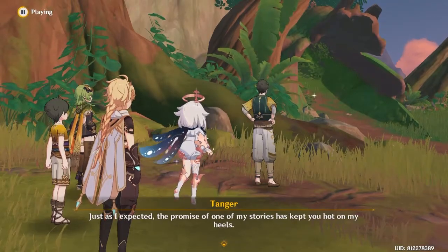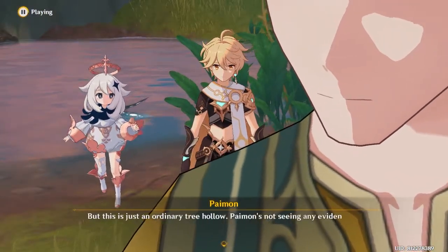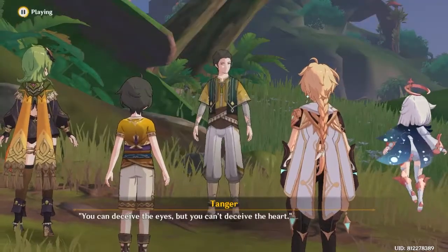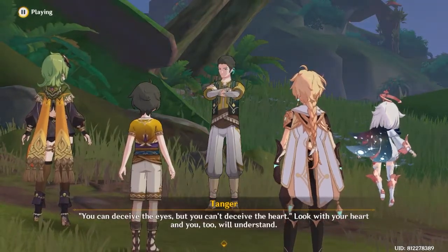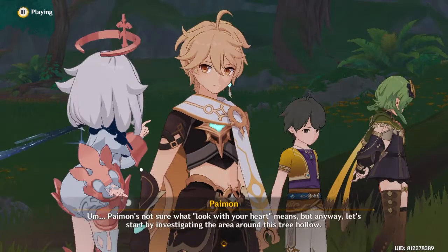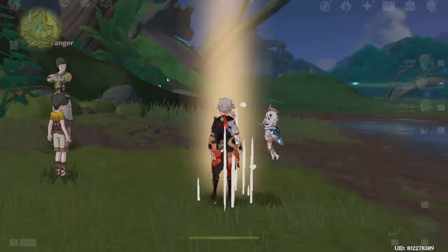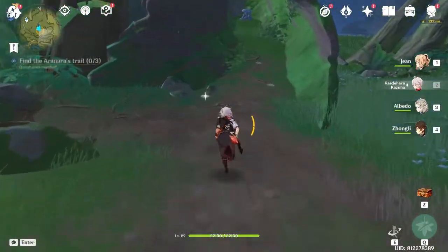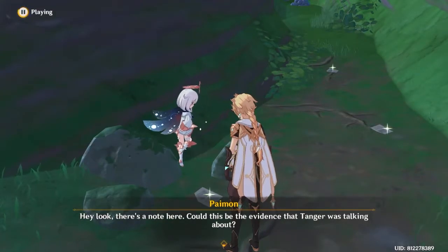Just as I expected, the promise of one of my stories has kept you hot on my heels. But this is just an ordinary tree hollow. Paimon's not seeing any evidence of Aranara. You can deceive the eyes, but you can't deceive the heart. Look with your heart and you too will understand. Paimon's not sure what look with your heart means. But anyway, let's start by investigating the area around this tree hollow. Hey, look! There's a note here! Could this be the evidence that Tanger was talking about?